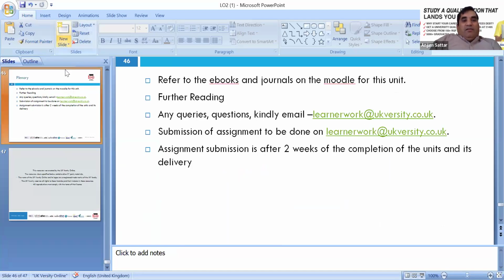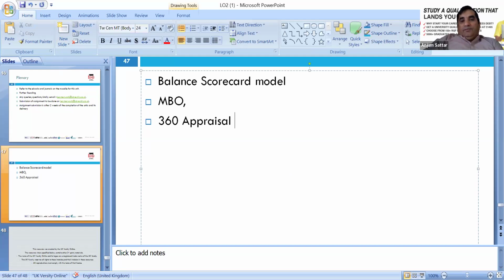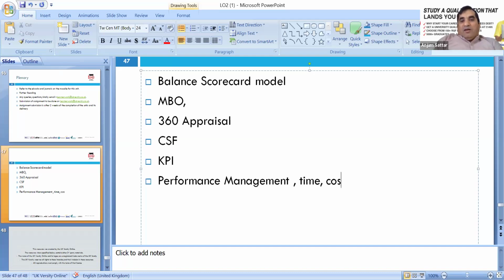So today's lesson, the key focus was the balanced scorecard model. We have MBO, which is management by objective. We have 360-degree appraisal. We discussed CSF, the critical success factor, and KPIs, key performance indicators. We discussed performance management, and we said focus on time, cost, and quality, then you measure the performance.